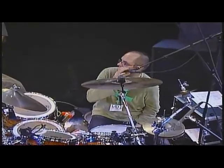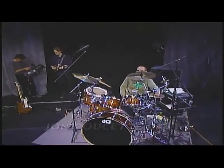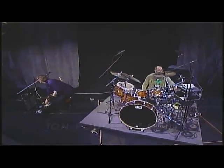I'd like to bring out John Poussette-Dart. John Poussette-Dart had a band called the Poussette-Dart Band, oddly enough, in the 70s. They made four great records.